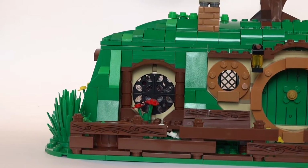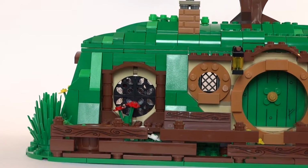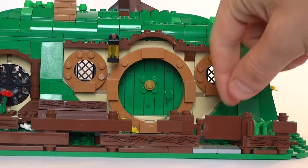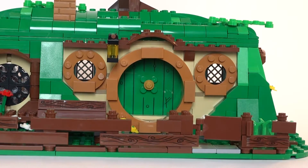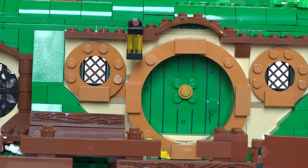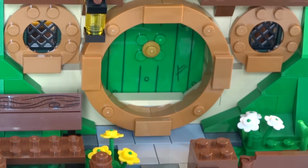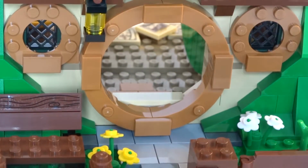The garden itself is neatly fenced up, and again we have the recurring wood-styled stickers placed on top of the planks. The fence door of course opens into the garden and leads up to the main entrance, which is again of this neat round design. The actual door itself is a print piece, not a sticker, and if you look closely you can see the dwarven rune which Gandalf left on the door for the dwarves to find. So with the help of that cute little knob, or stud piece if you like, we can open up the door to the inside and flip the whole thing around.